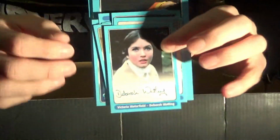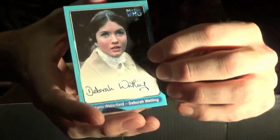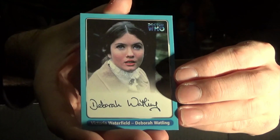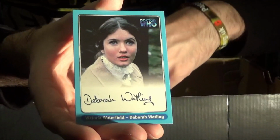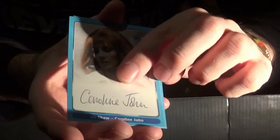And then we have some really rare and exclusive signed cards. So I'm going to quickly go through those with you. There's a few duplicates, I believe. Okay, so we've got one here of Deborah Watling. There she is. Fantastic. We've got one from Caroline John. These have all been hand signed, by the way. So that's really quite nice.